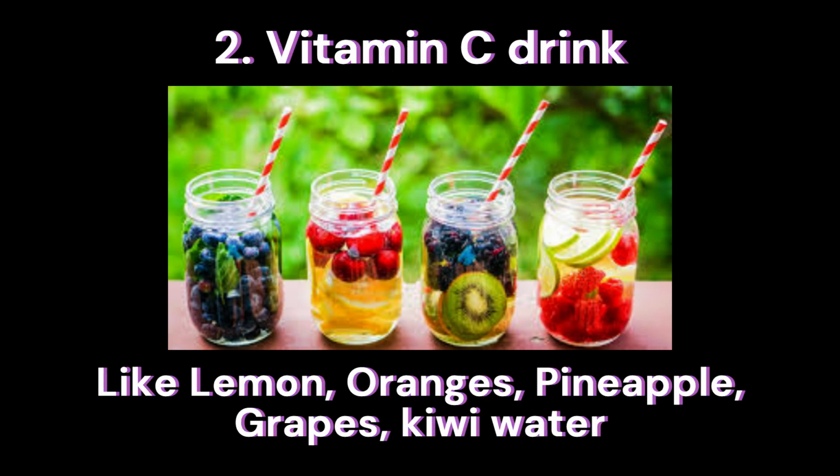2. Vitamin C drink. It is one of the finest vitamins you can find for skin health. It supports purification and prevents different skin issues. You might have also noticed a lot of skincare products loaded with vitamin C. Fruits like lemon, orange, grapes, and kiwi are the best sources of vitamin C. You can make a detox drink loaded with vitamin C.